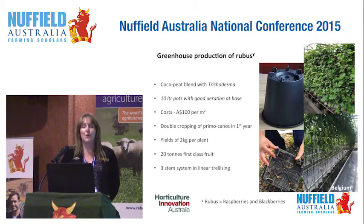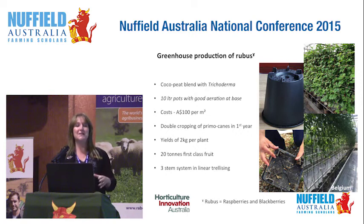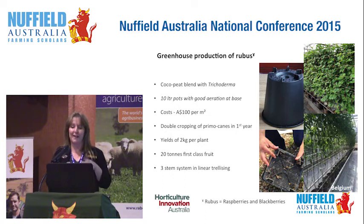So for the rubus, what would I recommend? Obviously, I love those little pots with a lot of aeration, because raspberries are prone to a lot of root diseases, Phytophthora and Fusarium. So being able to get a lot of air into the base of the rubus is a huge advantage, and it also does a little bit of air pruning of the roots as well. Because I'm not sure if any of you know about rubus or raspberries, they just seem to spring up somewhere else if they get anywhere near the soil.